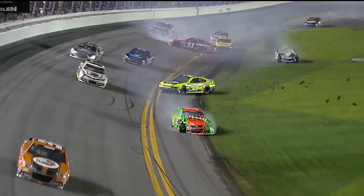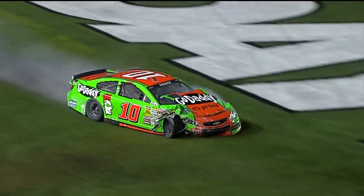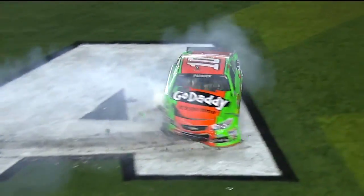Are you all right, D? Oh, man. Okay? God, what the hell happened? Oh, yeah, it took a pretty hard shot right there to the right front there.